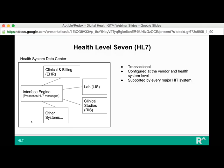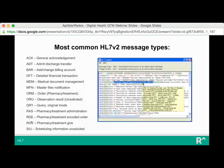So building integration on top of it can be reused at various health systems. However, one of the challenges is that the messages are customized. Here on the left side is a list of different common message types. So you can get a sense of the different types of data that's stored within HL7 version 2, which is what you're typically seeing.